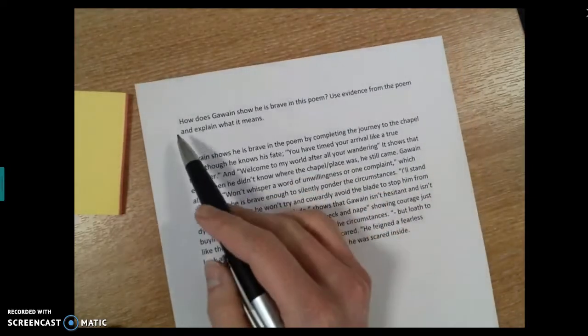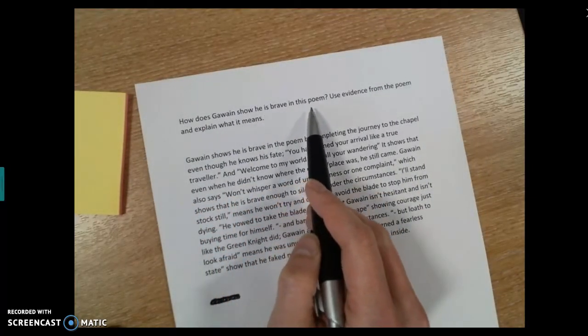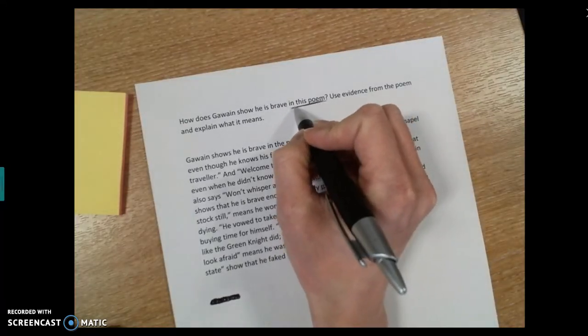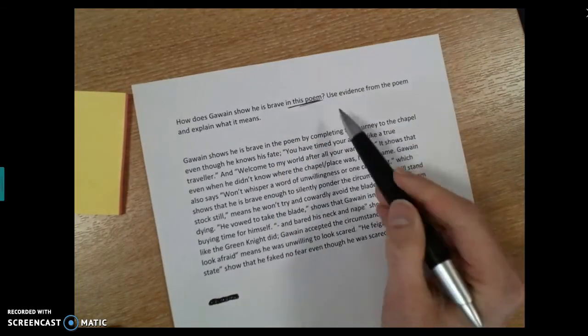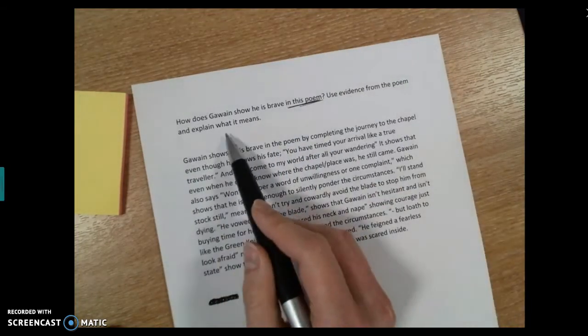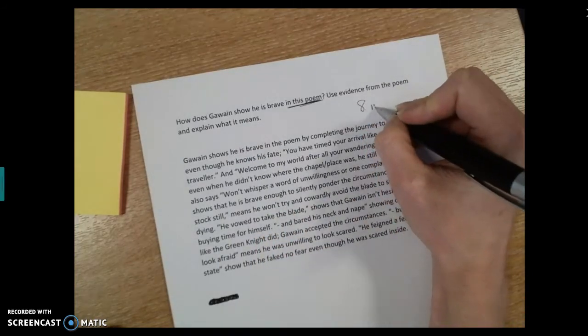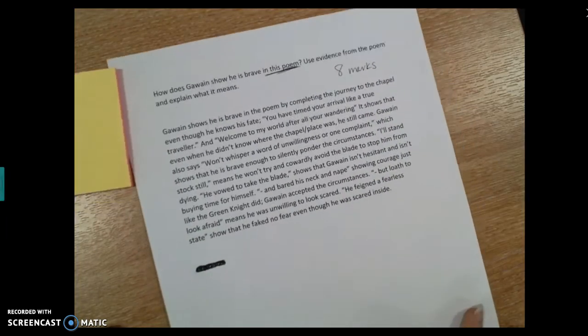The question is right up here at the top, and it was, how does Gawain show he is brave in this poem? Key words. You're focused on the text you've been given in the assessment and not anything else. Use evidence from the poem and explain what it means. So that's the question, and the question on that assessment was worth 8 marks, which is generally what it's worth on all of your assessments.